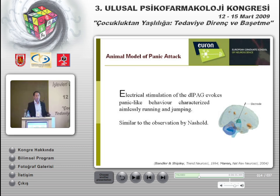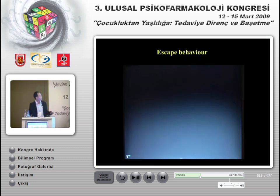The animal model of panic attack. If we look into the literature, electrical stimulation of the periaqueductal gray evokes a typical behavior which mimics panic-like behavior, characterized by endless running and jumping. This phenomenon is similar to the observation by Nashold. I'm going to show you the escape behavior of the rat in the open field.